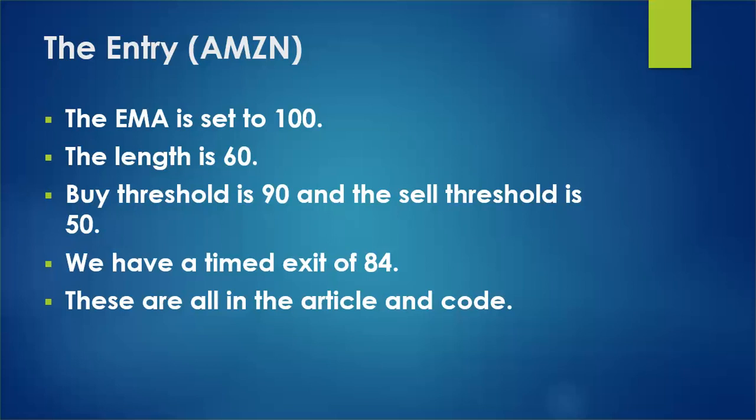It doesn't mean 90% of the time. But it's got a 90 out of 100 rating. It's very persistent, we're in. It's kind of mediocre, we're going to get out. Or we get out at 84 bars no matter what. Now, this is a daily chart, so 84 days, trading days.